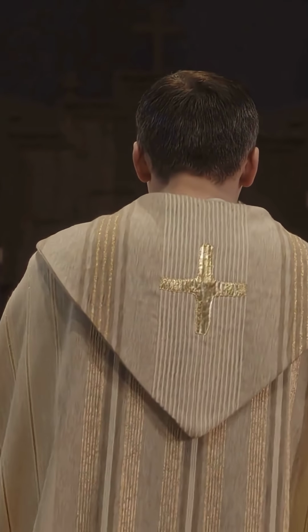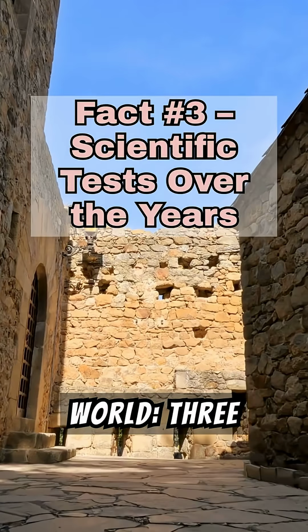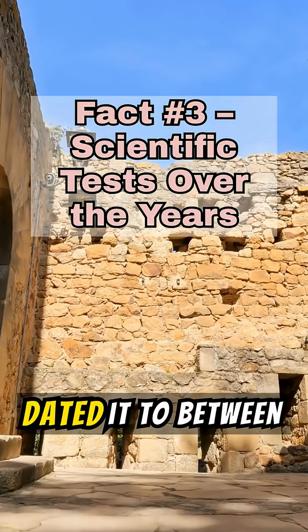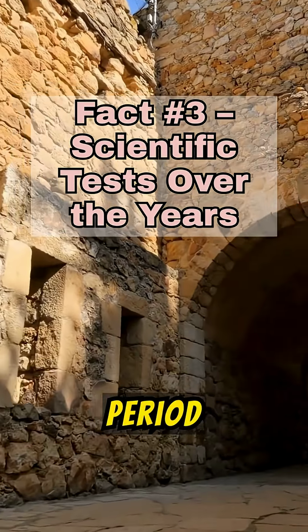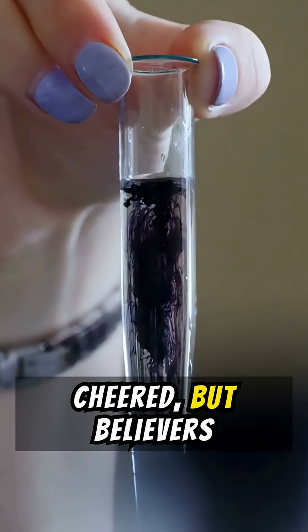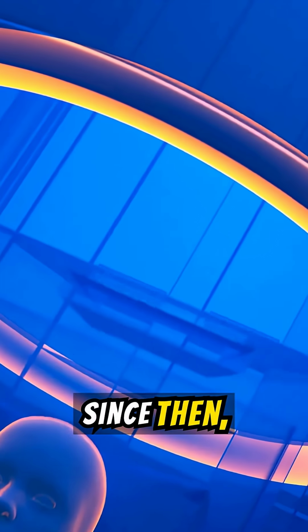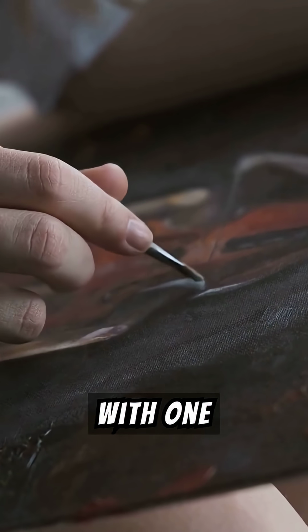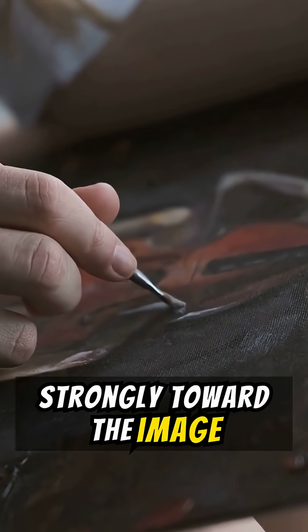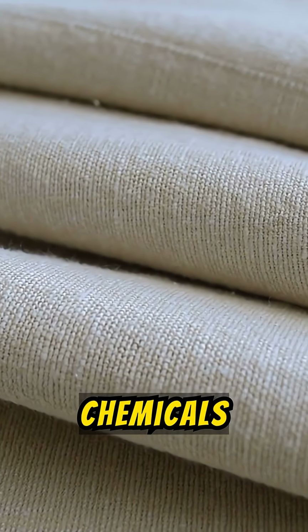In 1988, radiocarbon dating shocked the world. 3 labs tested small samples of the cloth and dated it to between 1260 and 1390, exactly the medieval period. Skeptics cheered, but believers argued the samples may have been contaminated. Since then, scientists have used new imaging and chemical analysis, with one 2025 study pointing strongly toward the image being made with artistic techniques like heating linen treated with pigments or chemicals.